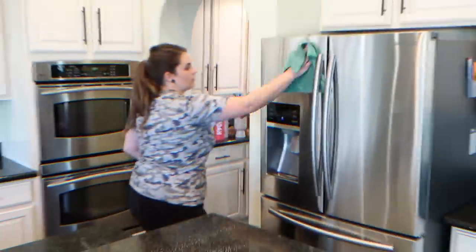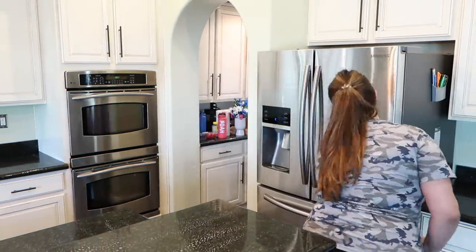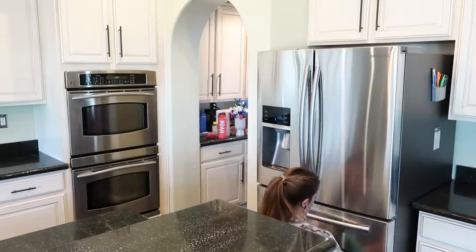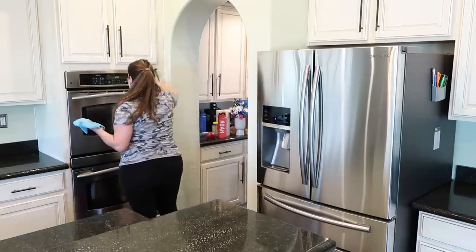And then once it's sat for 5 minutes, you can go back and just wipe it off with a dry cloth in a circular motion, and then they are good to go. This is something I do every 6 months or so to our counters, and it ends up making them look way nicer, and I feel like they get cleaned a lot easier as well. So if you have granite countertops or stone countertops, I would definitely recommend looking into this.